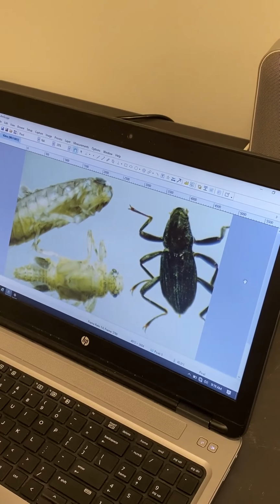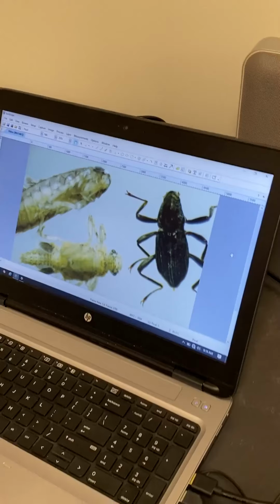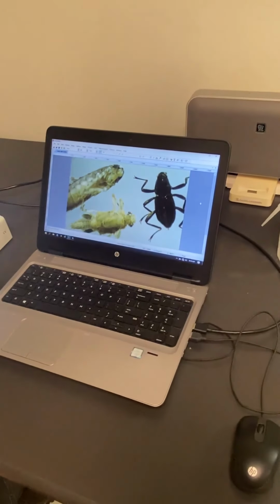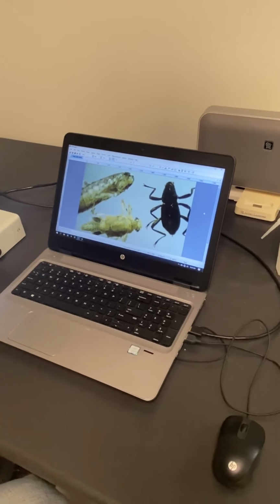So we have all kinds of different ones that we've collected. Or we can show you some more if you'd like. Yeah, I think that would be great.